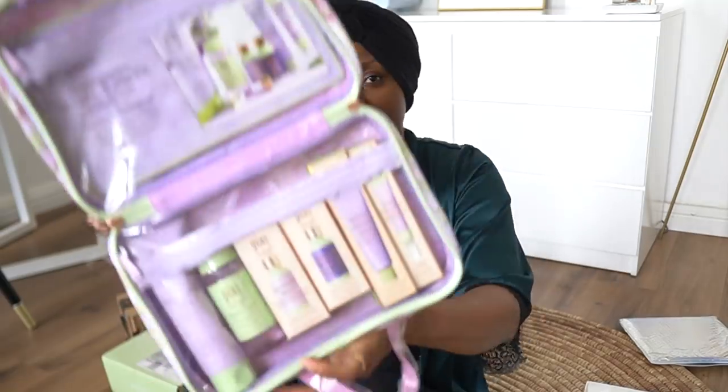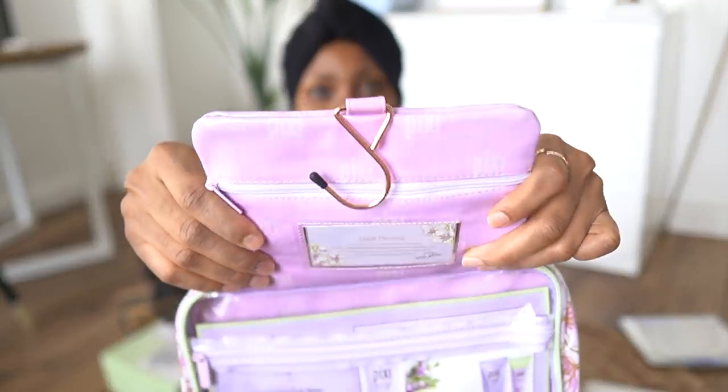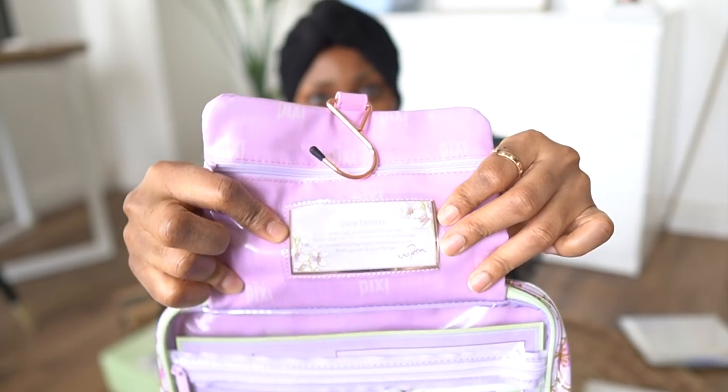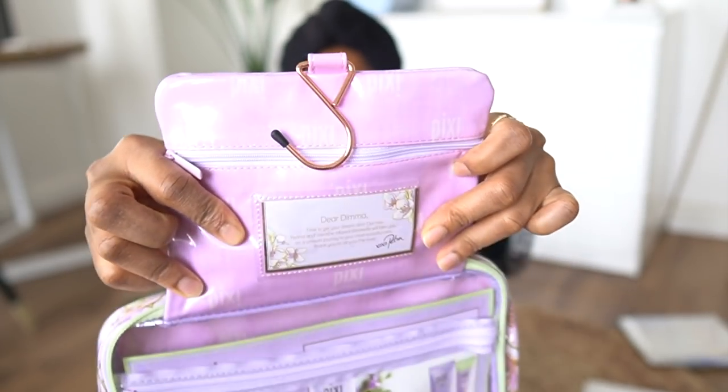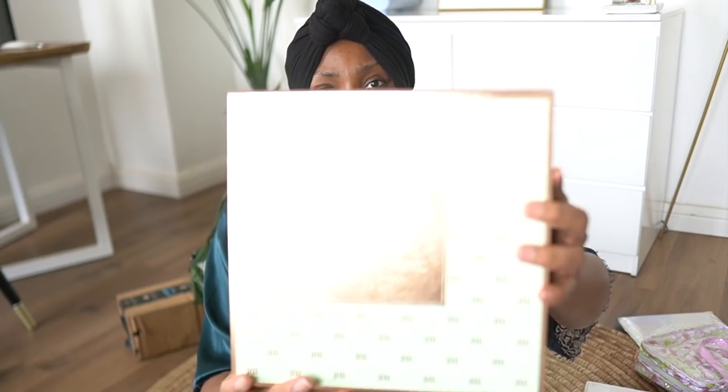Okay, so this is their retinol and jasmine skincare range. I just love how they customize. This says, I don't know if you guys can see, but it says Dear Dimma on it. Hopefully you guys can see this amount of effort, guys. Thank you, Pixie. So this is their Glow Tonic, which is one of my favorite toners.